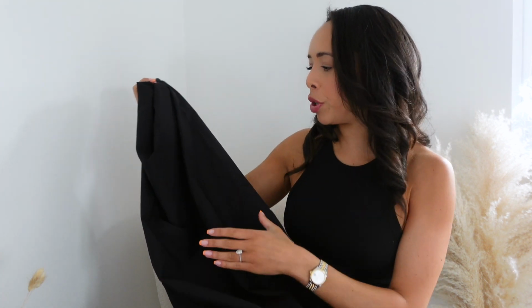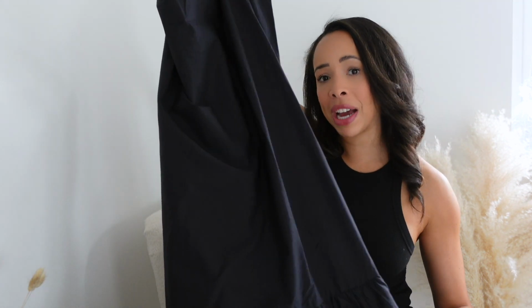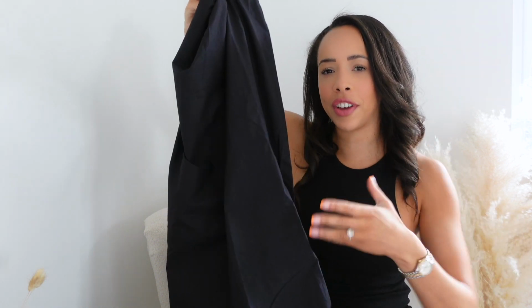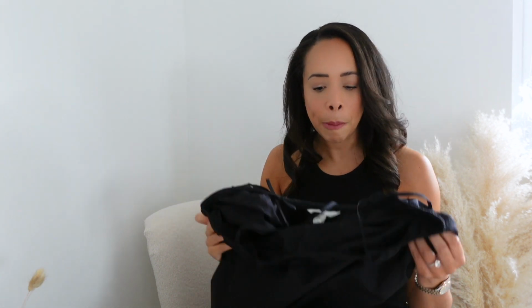Because this works for me now, and also when I get pregnant, it will work for me then as well, because it hides the bump. It also complements the bump. You could put your hand underneath the bump. It will look beautiful. Also, if it's a little bit too baggy for you guys, you can throw a very thin rope belt around it and fluff it up to style it up. I just feel like it's got so many different ways to wear this, and this is why I love it.